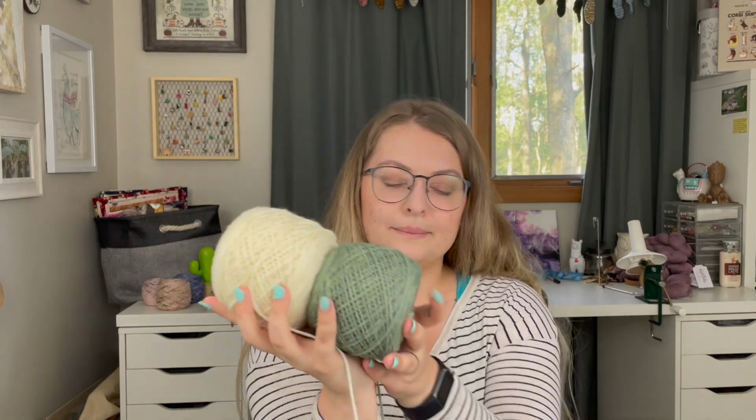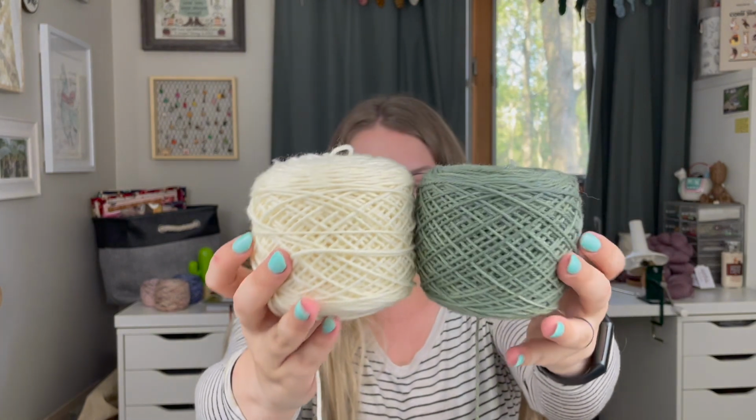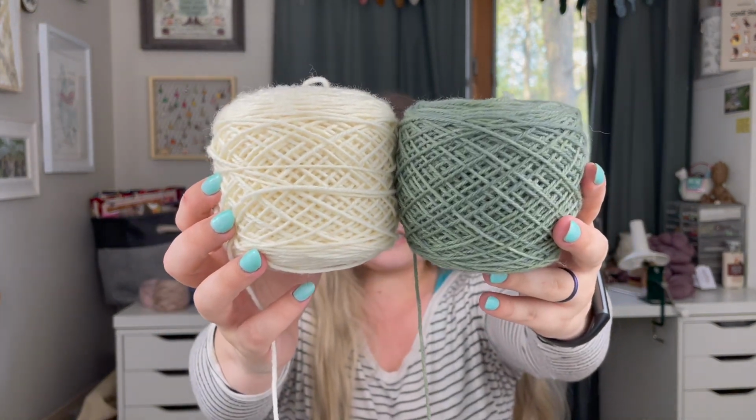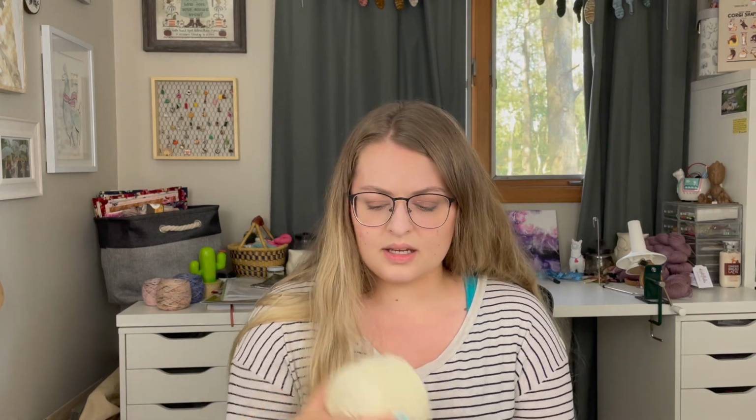This seems to be one of my go-tos now. I used it in my, goodness, why can't I think of the name? Shame on me. My Kindra cowl. I used this in my Kindra cowl, so actually I am using up the leftovers I had from that, and then I'll go into this next cake. But I don't know, it's just perfect to go with, oops, not focusing, perfect to go with anything colorworky because it's so simple.